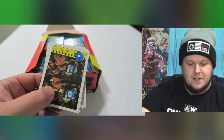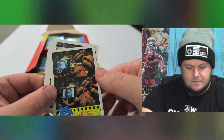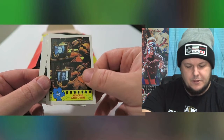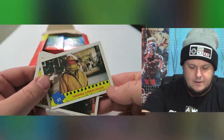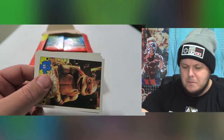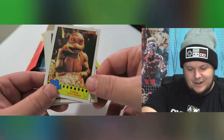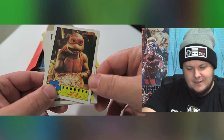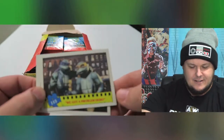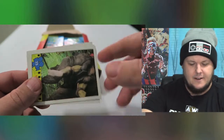Raphael down in the trench coat. Was it fencing with O'Neal? Raphael undercover. Why are they always gonna make these type of movies? Freaks, I tell ya. Soul food for turtles. Okay, we got another duplicate here.